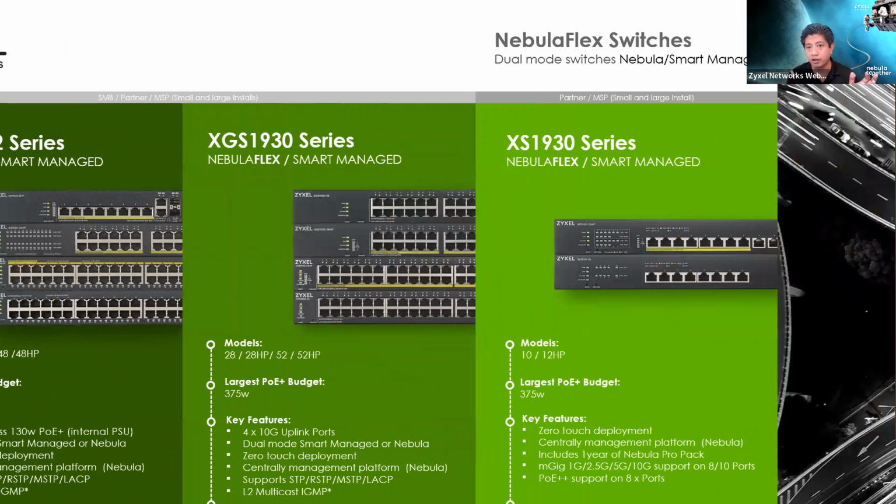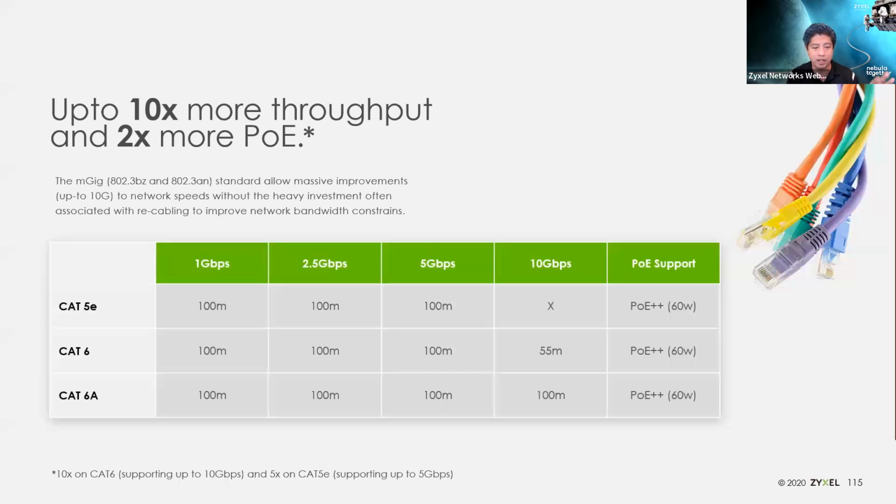So the 1930 series also offers what we call PoE Plus or Ultra PoE. This is using the existing cable, Cat5e, Cat6, or Cat6a. You can go certain distances to be able to provide up to 10 gigs and still provide 60 watts of power. So this diagram kind of splits it up there with 1 gig connections. You can go 100 meters on any of those cables. 2.5 gigs can go on any of those cables at 100 meters. 5 gig all the way up to that. But if you want 10 gig, you have to use Cat6 to go 55 meters or Cat6a to go the full 100 meters and provide all that PoE for that distance.